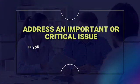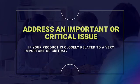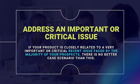Next, it's time to address an important or critical issue. If your product is closely related to a very important or critical issue faced by the majority of your prospects, there's no better case scenario than this, or niche marketing at its best, as I would like to call it.